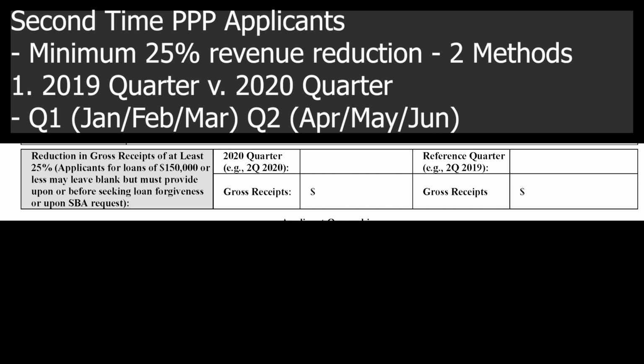The first way is you compare any 2019 quarter versus the same 2020 quarter, okay, to show that revenue reduction. I've gotten this question a lot. Can you choose any 3-month period? Does it have to be January, February, March, April, May, June, those formal 3-month quarters? The answer is no. You can't choose or skip. You have to show the formalized 3-month quarters.